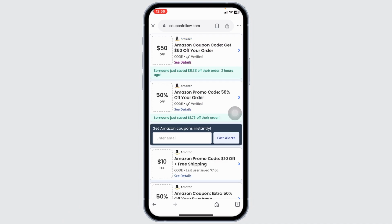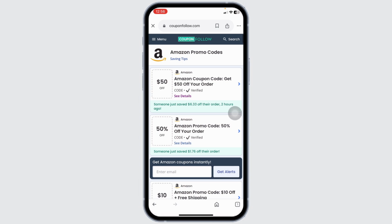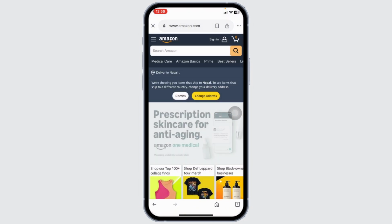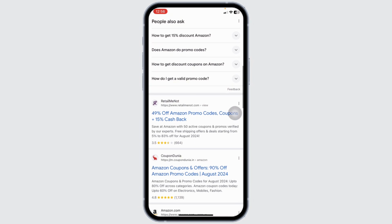Likewise, you can also give a try to other offers, as on this website you're gonna find tons of offers and deals for Amazon. To grab any of the offers, you have to use the same exact steps. Lastly, head back. Once you're in this website section, you can also give a try to other websites, as other websites will also provide you working promo codes for Amazon. So this way you can easily get up to $100 working promo code for Amazon.